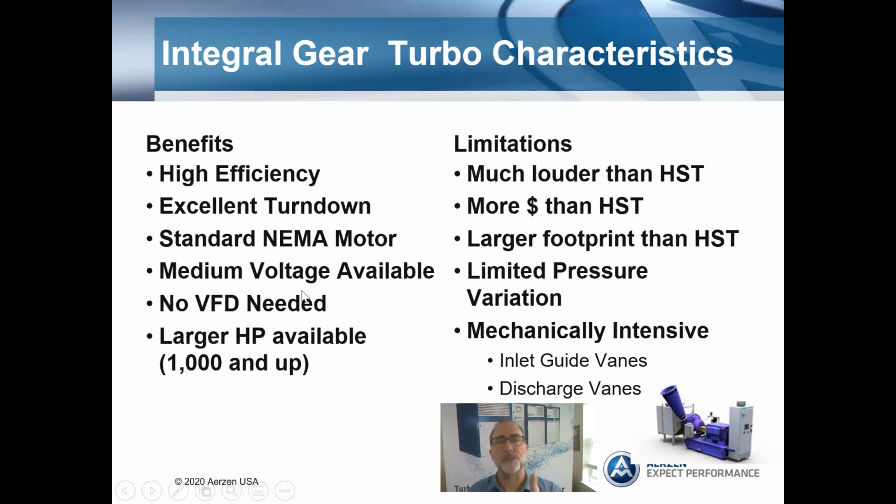And you can use medium voltage. And this is why I had said before when we talked about Turblex, that when you get above a certain horsepower, like say 500 and above, typically that starts to get into the domain of a 4160 volt motor or medium voltage, whereas the high-speed turbo was basically all 480 volt. So there's a certain potential advantage there. And these can also go the higher horsepower, 1,000, 2,000 horsepower, which up until very recently was never really the domain of the high-speed motor in the high-speed turbo. But it is louder, it's typically more cost, it's a larger footprint.